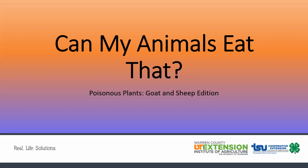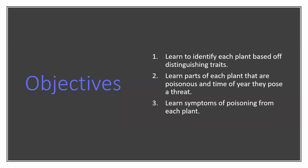In my first installment of Can My Animals Eat That?, we're going to be looking at a few plants that are poisonous to both goats and sheep. Now, some of these plants may not be present in your animal's environment, but it's always good to know what they look like, so if they appear in the future, you can easily identify them.